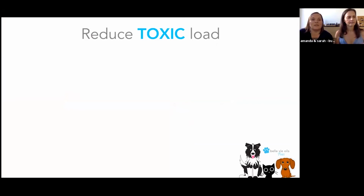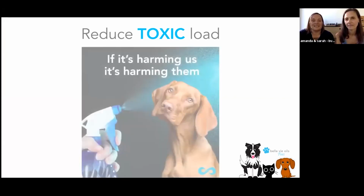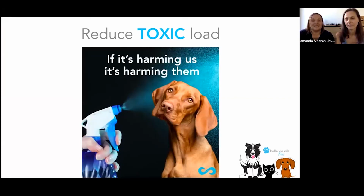And this is why I decided to use doTERRA. I was on a journey getting out a lot of the cleaning products and maybe shampoos and things like that. But I just couldn't give up my perfumes and my deodorants. I just couldn't find any replacement until I found the beautiful essential oils. So just think, if it's harming us, it's harming them. So we should be really thinking about reducing the toxins in the lives of our pets.